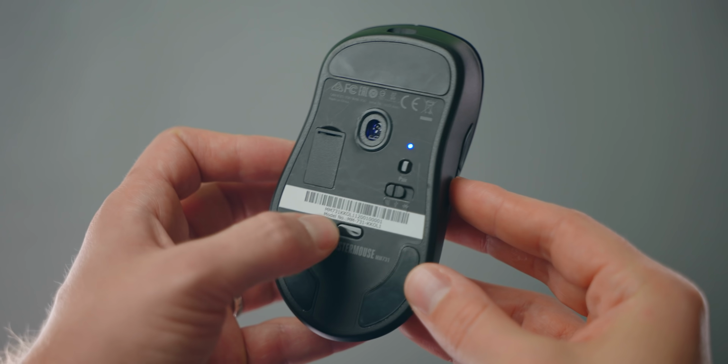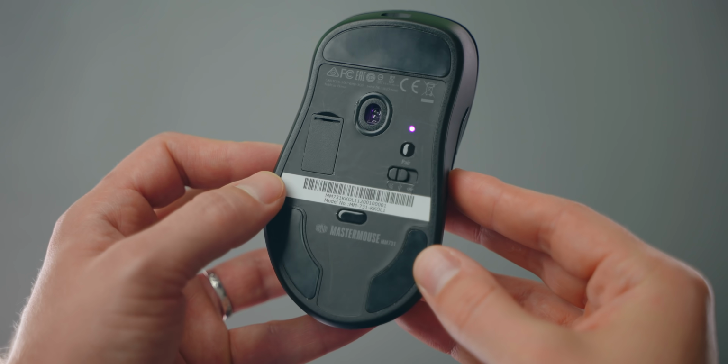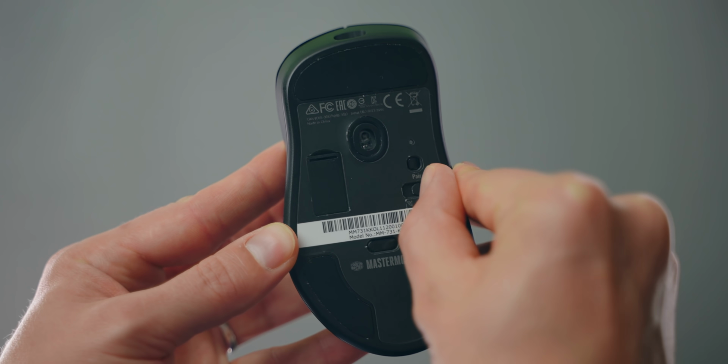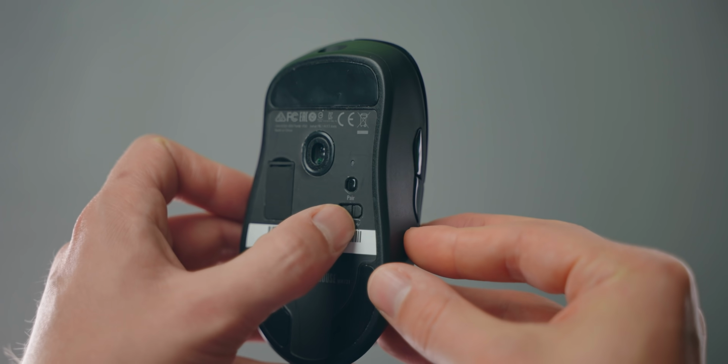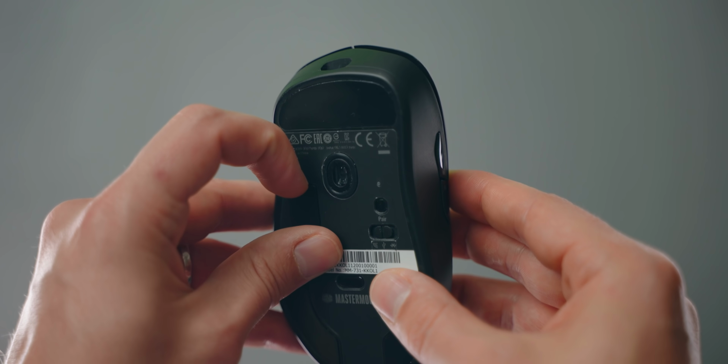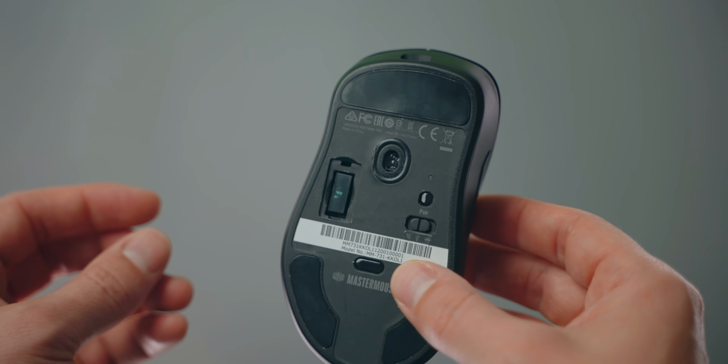I don't know about the price yet, but as soon as we have a hint of information on the expected release price, I'll leave it in the comments down below. As for the rest of the features, we have large PTFE feet at the bottom for smooth glide. You can see the pairing button alongside the multi-dial switch that lets you choose between the wireless 2.4 GHz, Bluetooth, or wired. And there's also a button to switch profiles, plus that little cavity for the USB receiver.